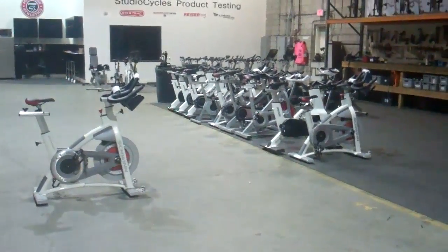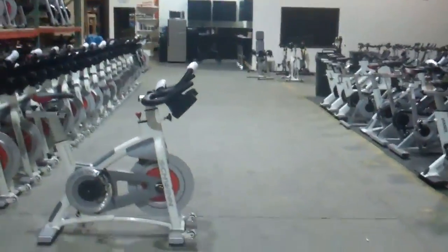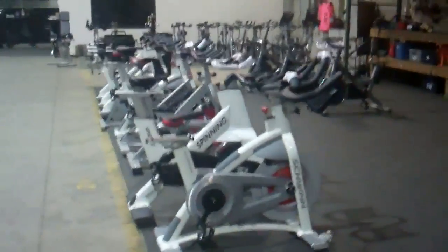And do not be surprised if you call a big box fitness equipment company, tell them some of the things I've talked to you about, and they say, it's a brand new bike, what could it need? What would you expect them to tell you? That it's true? Because they're not going to do anything to your bike before you get it except put it on a truck and collect your money.